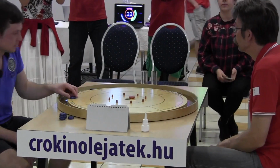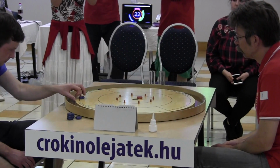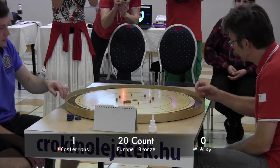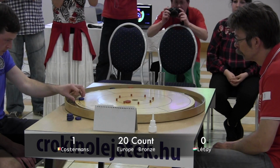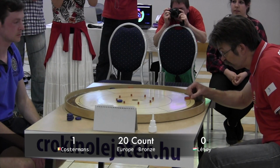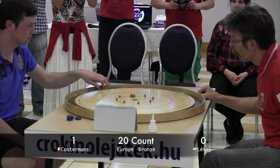So the bronze medal match of the European Crokinole Championships is underway with Bert Costermans of Belgium on the left taking on Daniel Létay of Hungary. First to 9 points for the bronze medal in this singles tournament. Costermans with a slight edge, up at 20, and Létay has the hammer in this first round.